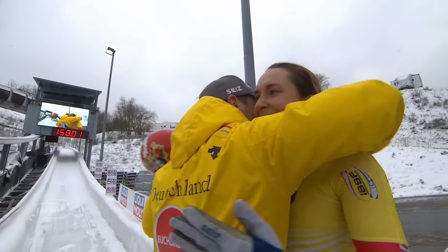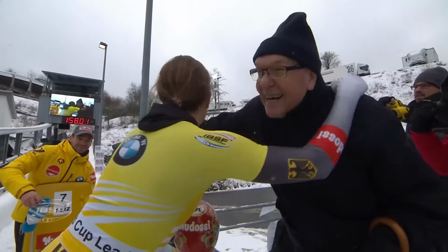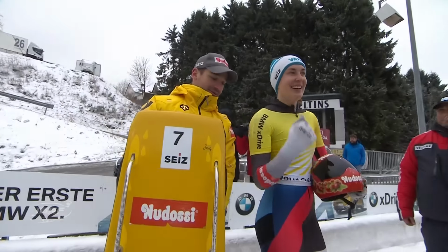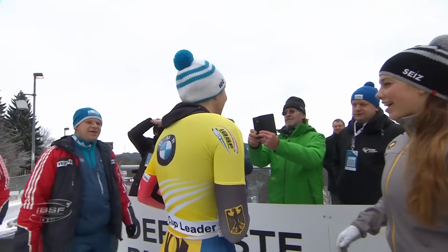She lives about 30 kilometers from here. Family, friends. How she does it with this deficient start time, it defies everything in the sport. You need a start to win. That's all I tell everybody. If you don't have a start, don't try. But then she comes along. She can drive. Of that, there is no doubt at all.